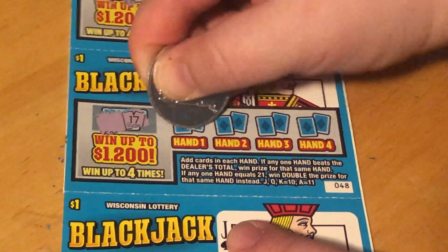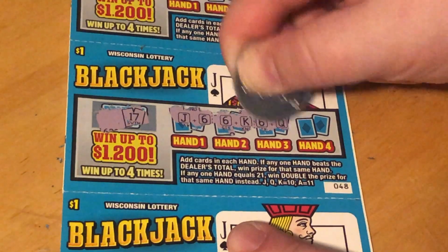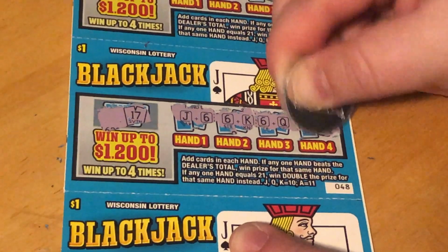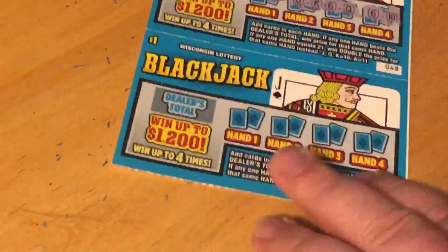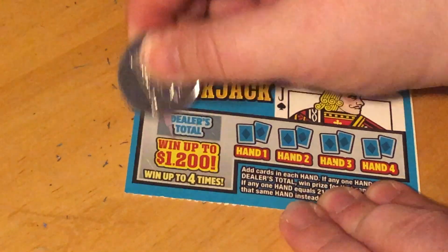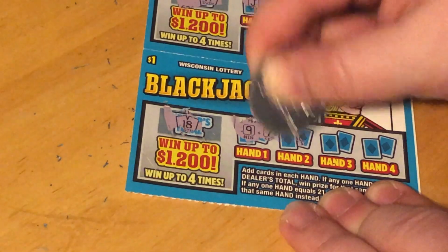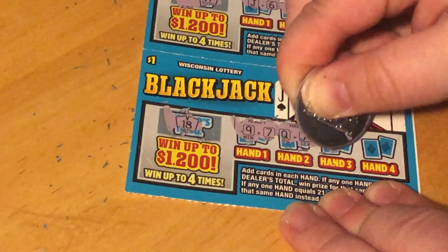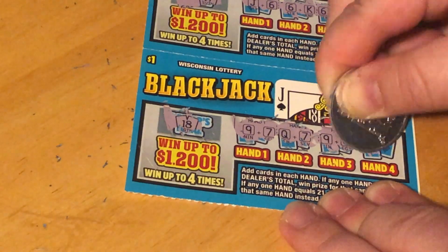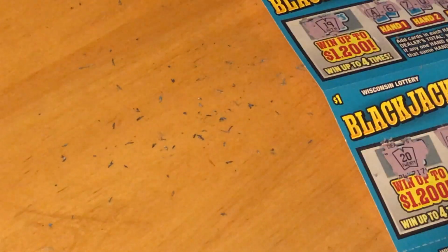All right, so this ticket, we're gonna beat 17. So we have 16, 16, 16, and 16. All right, I think this is the last ticket for these five, yep. We have 16, and then 17 there, 17 there, and 17 there. So, no win on that one.